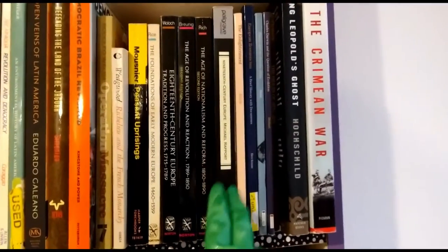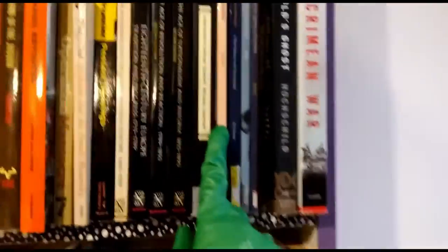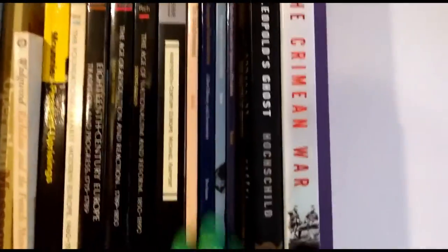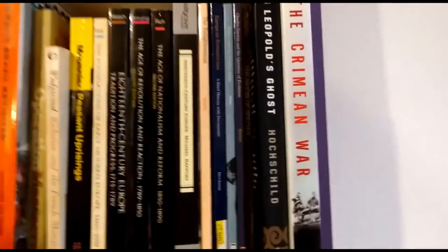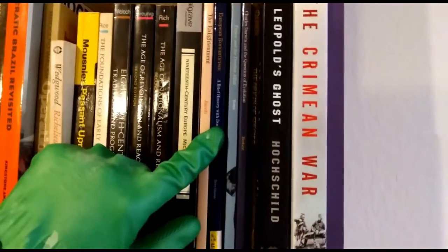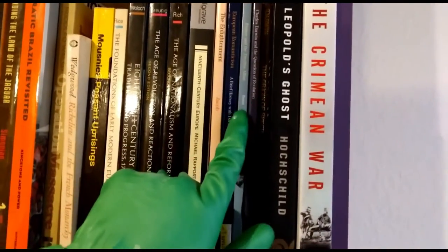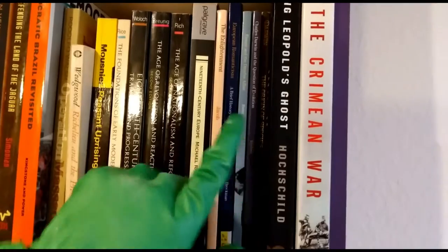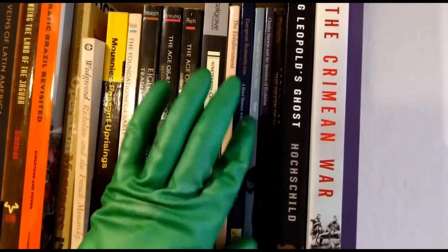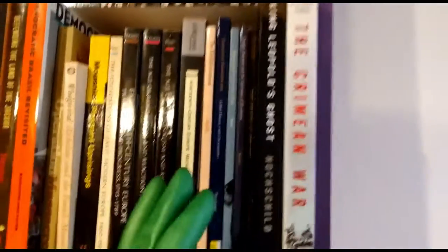Michael Rapport's 19th Century Europe from the Palgrave series. Then we've got a series of Bedford series books, which are related to the 19th century or close to it. So Enlightenment, European Romanticism, France and the Dreyfus Affair. This is a really, really good one. Great sources, great analysis, excellent. These Bedford series books are very thin, but they squeeze so much in there.